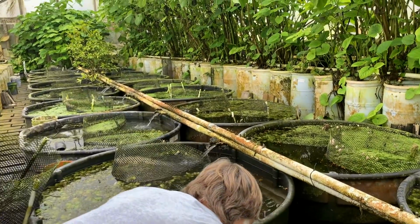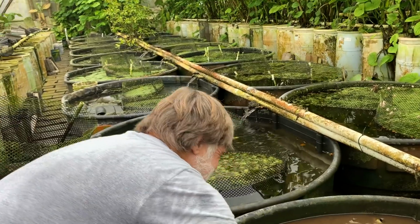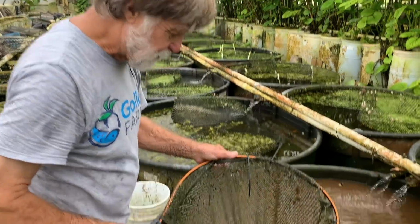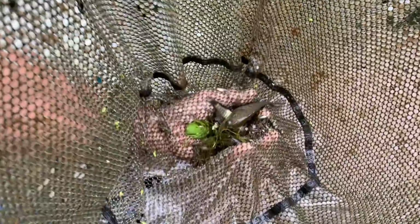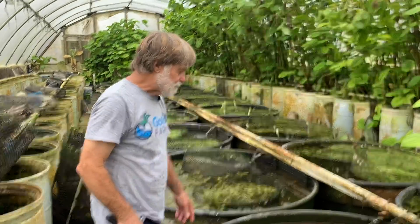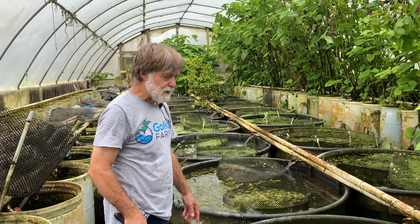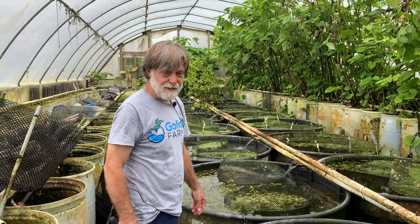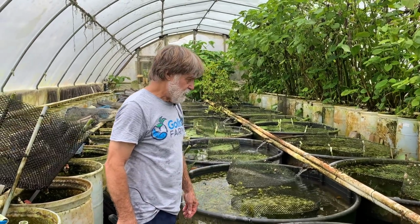Hey, tell them what the use of the plecos is. Okay, yeah, that's a good point. Oh, here's 3 more females. It looks like we have good survivorship in this one. We use the plecos for several things. One is they do some algae control, and they're a lot better at it than Ancistrus, by the way.